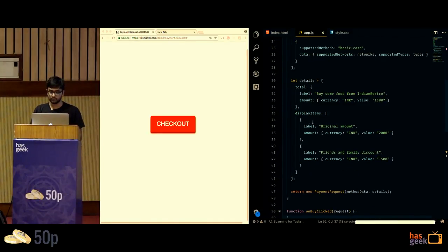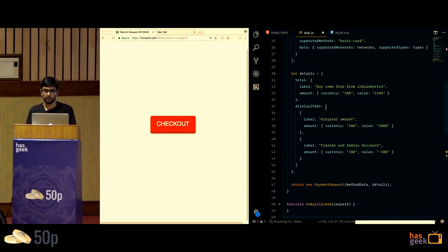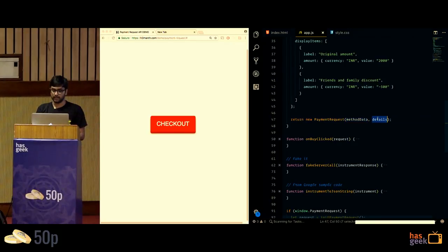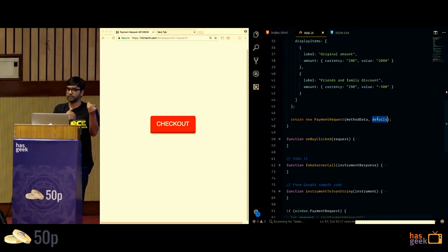And the details object looks like this. This is where I said buy some food from an Indian restaurant. The currency is INR, the value is so-and-so. And the display items, original amount, friends and family discount. So it's a very neat structure. Suppose you would get all this response from your service. You make a call, your service gives you a JSON, so you could just massage it and put it in your details object. So it's very light on the front end. Then you have the payment request with method data and details. I have not passed in the options here. As the name says, options is still optional, where in options, as I mentioned, you could ask for the email address or phone number and things like that.